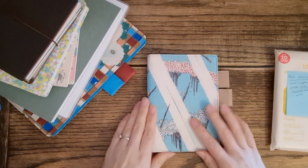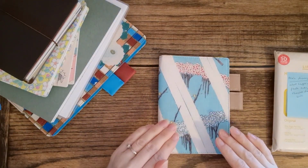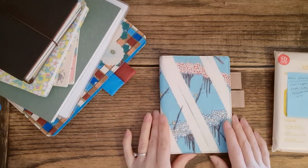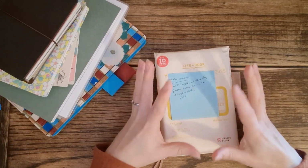Yeah. So, I've got other covers, but I think this is my one for January because of the blue and the white vibes, like a wintry vibe. So, that's the cover for it. This is the main diary.